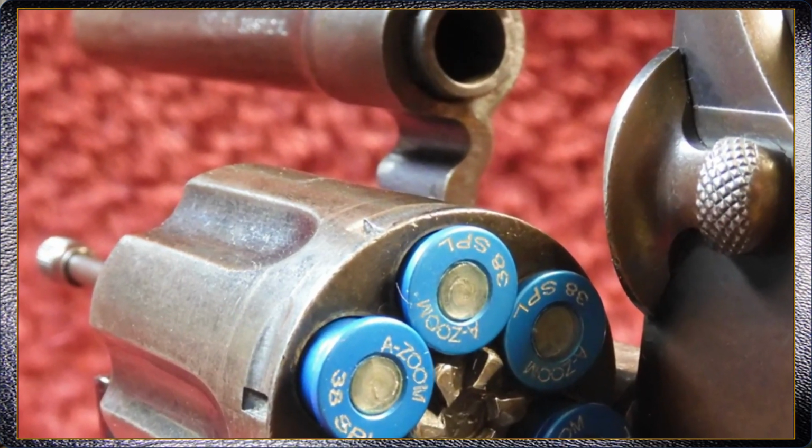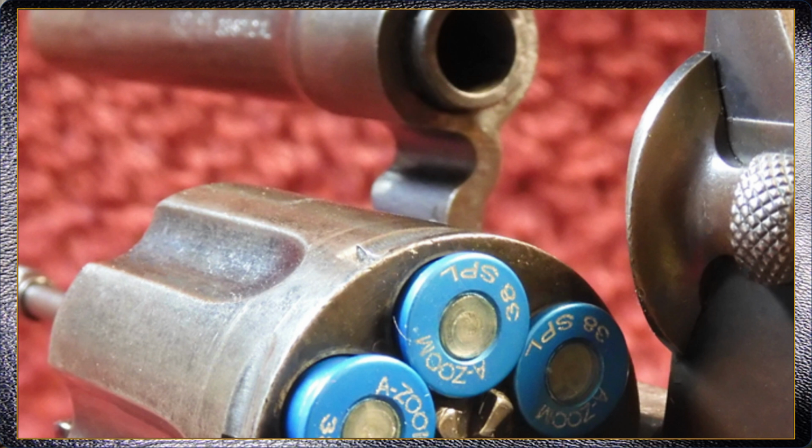Note that unlike some early Smith & Wesson revolvers that have a flat at the bottom of the forcing cone to allow the cylinder crane to enter the revolver, this model's forcing cone is completely round to provide as much strength as possible to the forcing cone for protecting against forces of a fired cartridge.